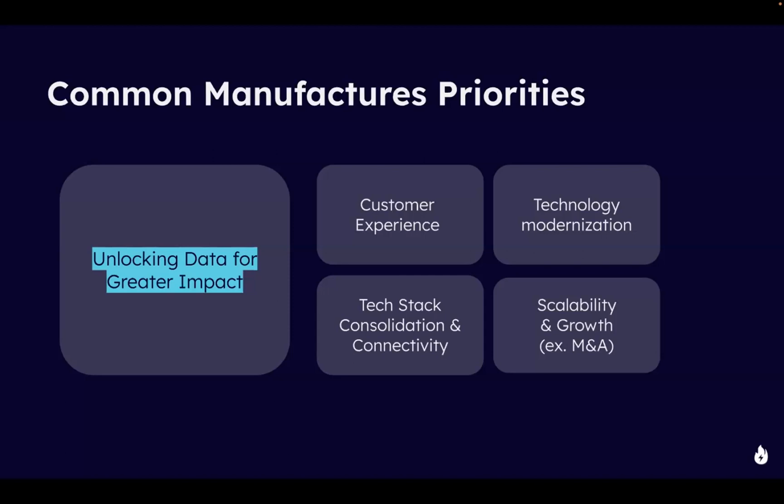Throughout time, manufacturers have been around, since the conception of this country. And as they've grown, so has their technology needs. So we'll see a lot of modernization requests and needs from our customers, as well as a consolidation of their overall system architecture. And the reason for that too is because of a lot of mergers and acquisitions within the ecosystem, that is requiring a lot more thought around scalability and growth.